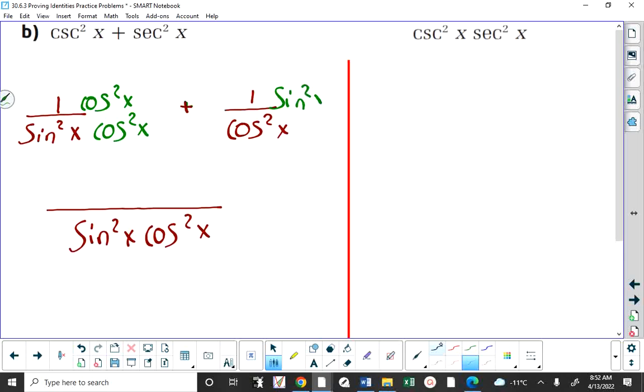Good, by sine squared of x. So that way, the fraction on the left is now over sine squared x, cos squared x, and I'm left with cos squared x on the top. And then this fraction is going to have sine squared of x on the top.